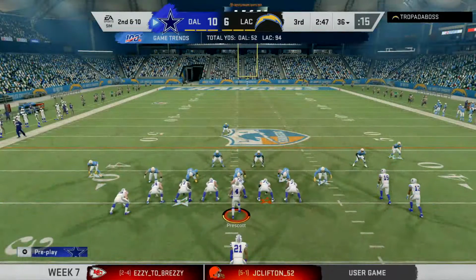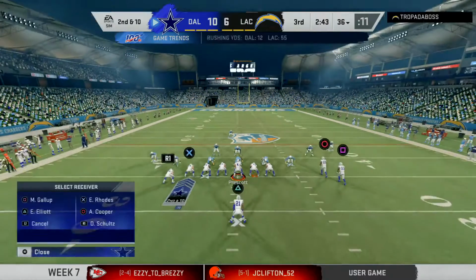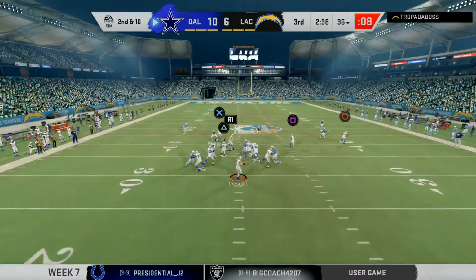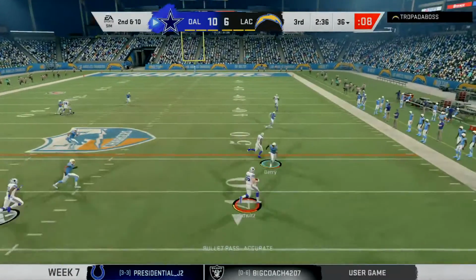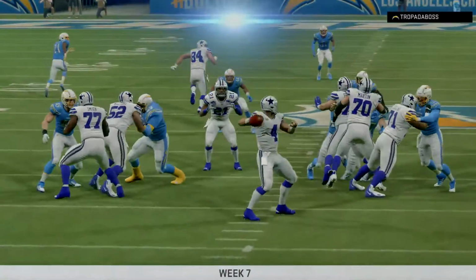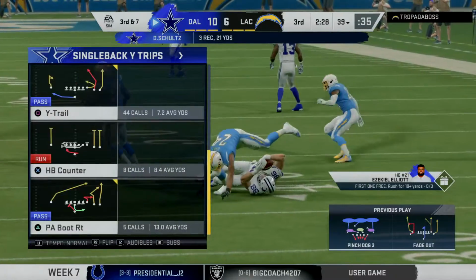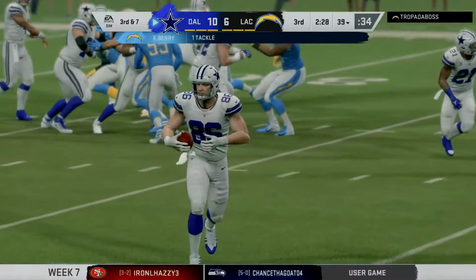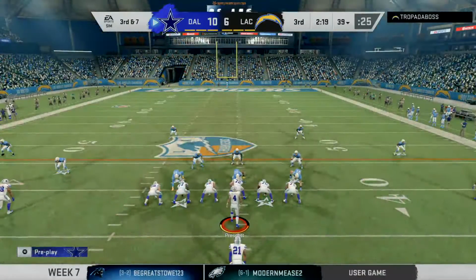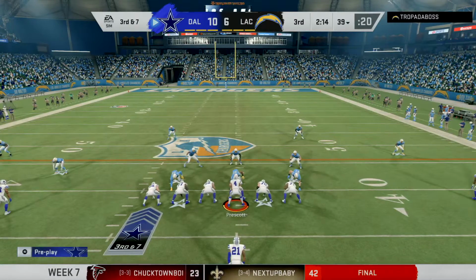So after the run for no gain, here's 2nd and 10. Here we go, 46. Now Prescott, and he finds his target. It's Schultz, and he'll get it out near the 40 to the 39. Only 3 yards on the catch. It's 3rd down. And, partner, I think that was a great example that not all tight ends are created equal, because everything was right. Got the completion, but he's not one of the more dynamic guys in the league. So even though he caught it, couldn't turn it into much more.